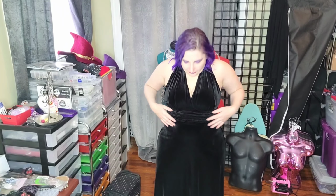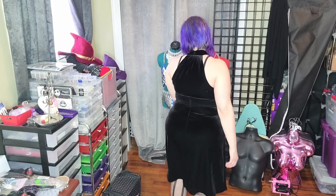So here's the black velvet Evan Pacone dress in a size 10 petite, and it does fit me, but it is a little tight. I'm not gonna lie, it is a little tight here through my ribs and probably belly, but it's still a really cute style dress. And it's not surprising that it's a little tight on me since I am normally a 12 and this is a 10 petite. But I love the styling of it. I think it's a really pretty dress.